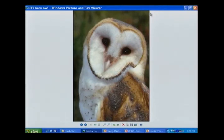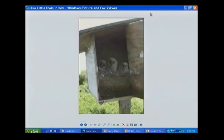I don't want to look at this. But there's 3 little ones in a box. And you see how quickly, in a couple of years, these are all the remains of the rats and mice that they've been feeding on. And the kids in school like to get all the pellets. So we freeze some of the pellets, bring them to school, and they dissect them and figure out what the prey is. We've done those studies in Jamaica Bay.